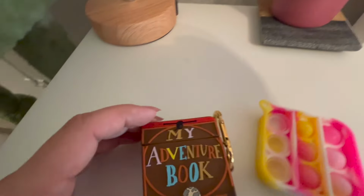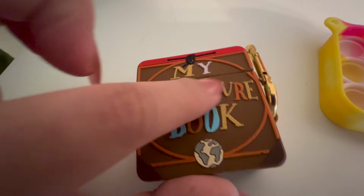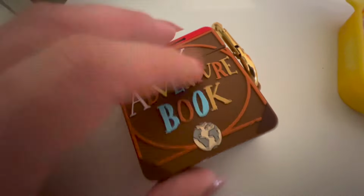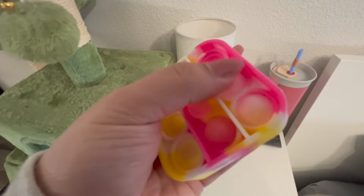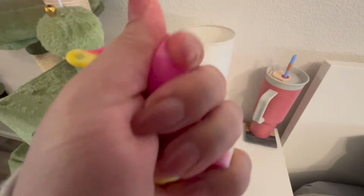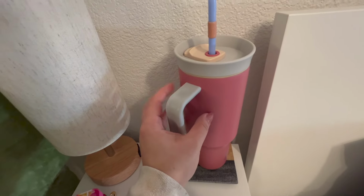This is my AirPod case, which I usually have out on my nightstand. But it's so cute. My mom got me this for, I think, Christmas a few years ago. That's there. And I always have at least one or two fidget toys. These are one of my favorites. And of course, always gotta have my water. And then last thing, before we make it back over to the closet.